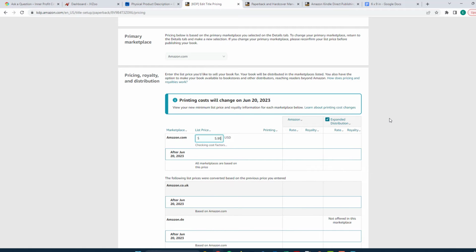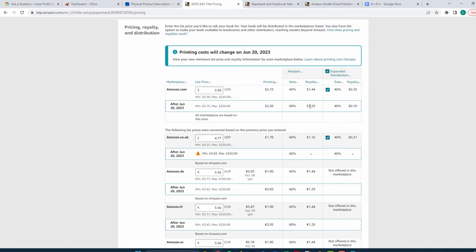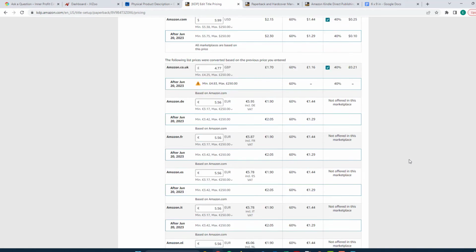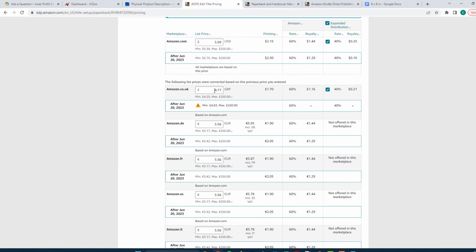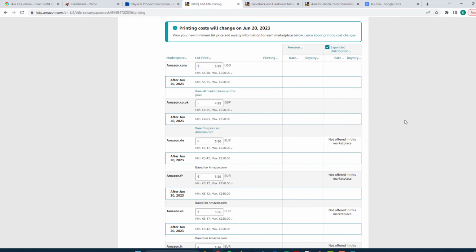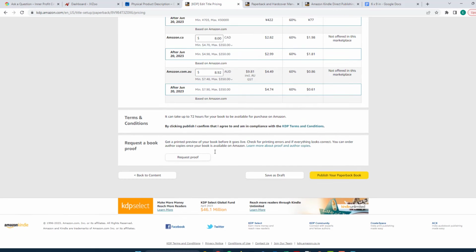Okay, so for a desperate parent, they're easily going to drop $5.99 on this book. And I get to make a good royalty on that, because again, it only costs $2.15 to print this book. Looks like I need to bump it up just a little more for Amazon in the UK. So for Great British Pounds, I'll go with 4.99 as well. Perfect. Everything else looks good.